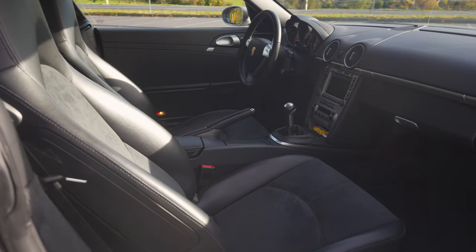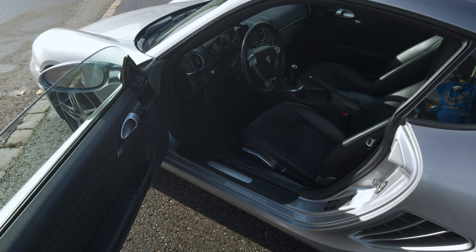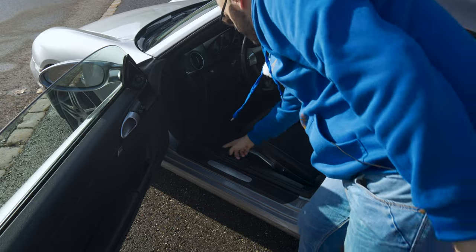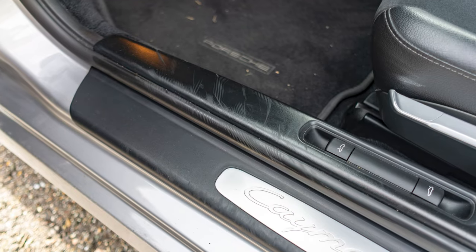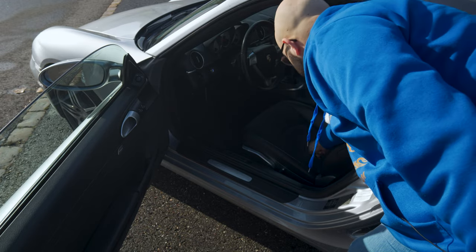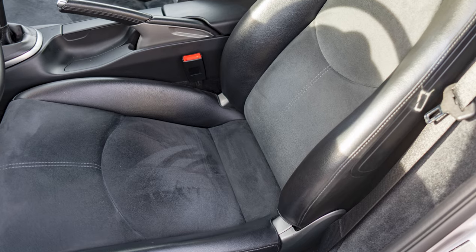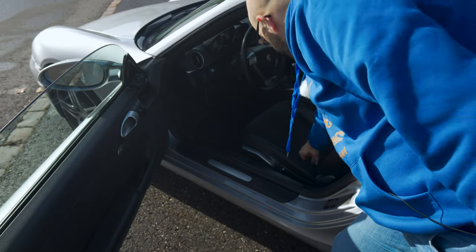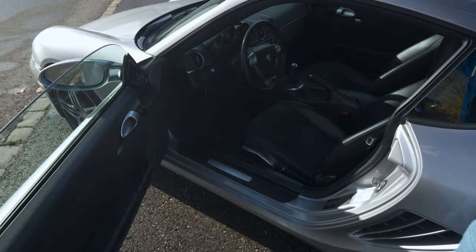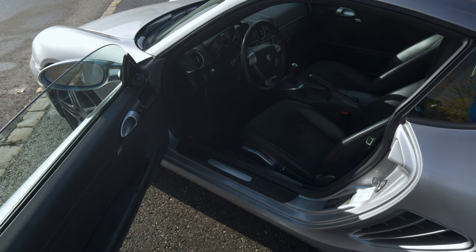And if I want to make one of my classic videos, here's basically everything that's wrong with this car. There are some scuffs here. Yeah, there are some scuffs here. The Alcantara on the seat is a bit dirty. I don't know, it's when the Alcantara is not super fluffy. Yes, that. And then there's nothing. This car right now is basically good.